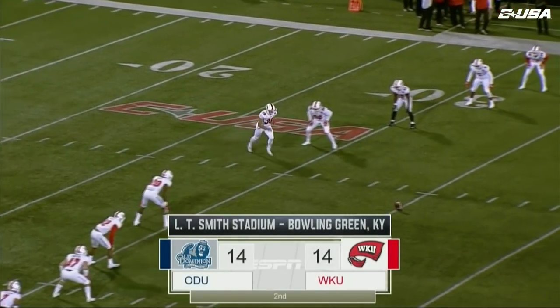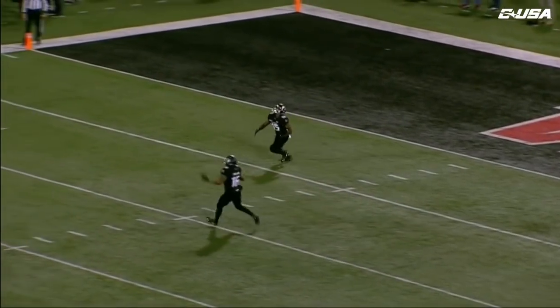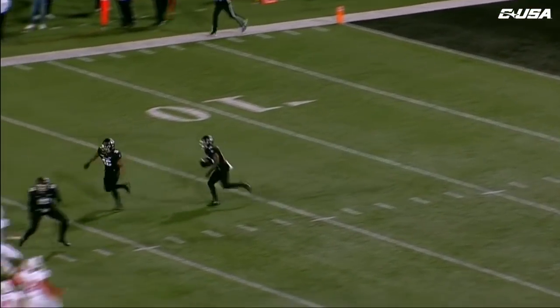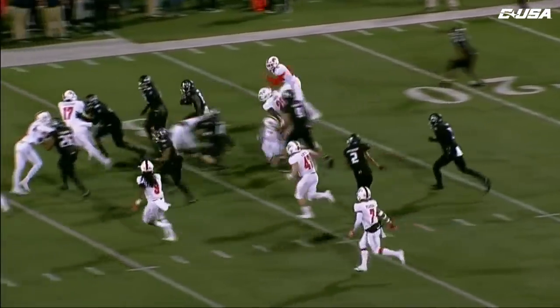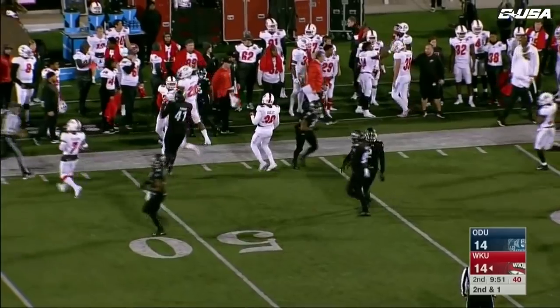57, second quarter, West Kentucky and Old Dominion. Big game for both of these teams. Locked at 14 apiece. Dangerous return man Isaiah Harper across the 30 and knocked out of bounds by the kicker, Ranella.